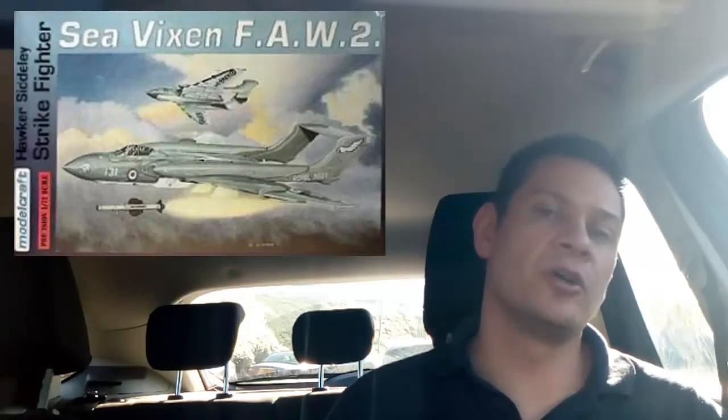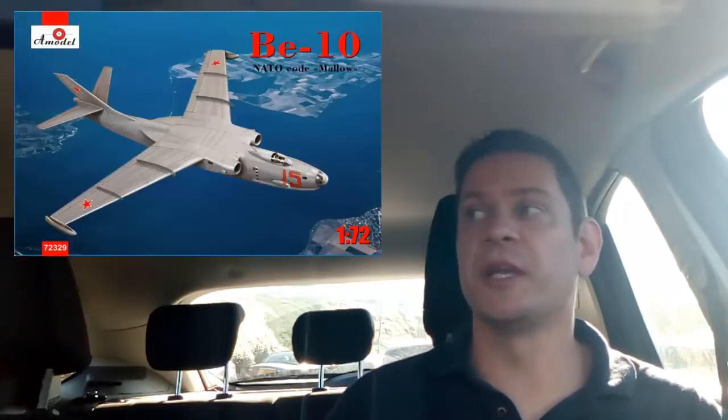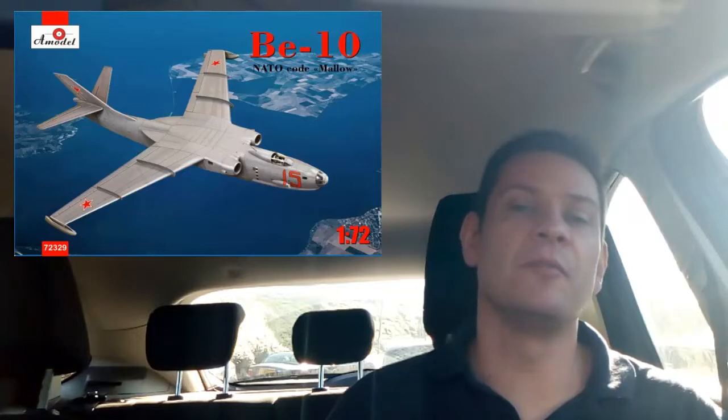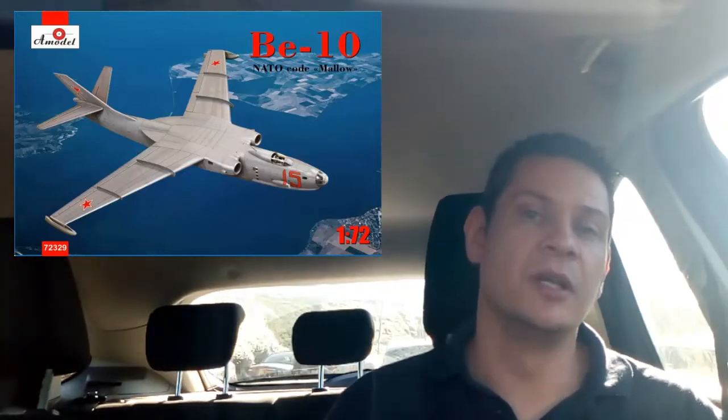He's also started on a great looking BE-10, a jet flying boat, which is a rarity. You don't see that many flying boats that have jet engines, but it's looking great so far. It's all been put together and is moving on to painting soon, so thank you for those entries.